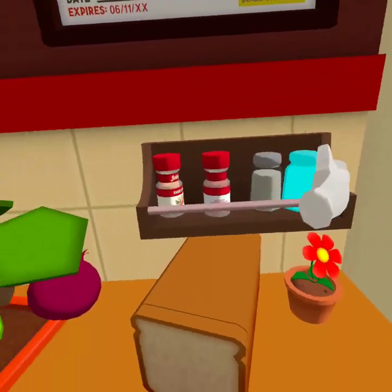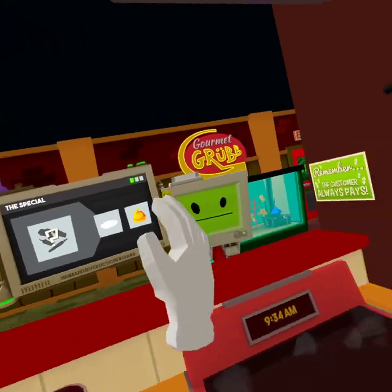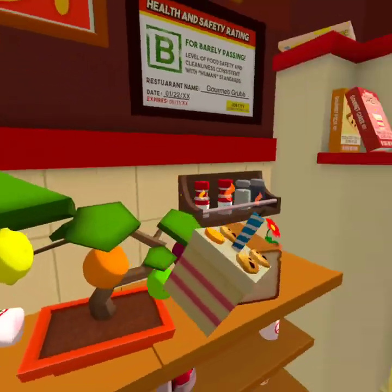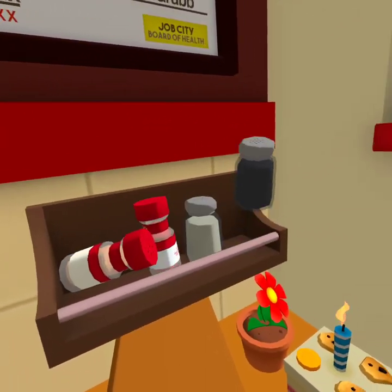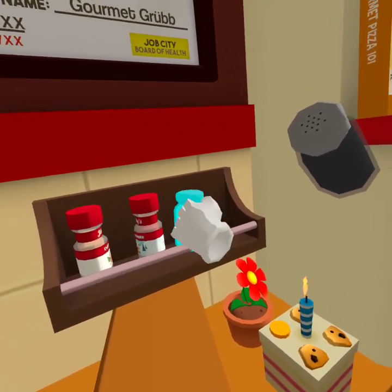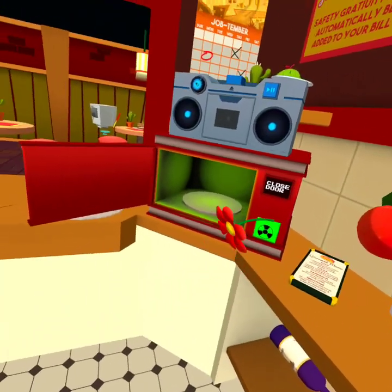Salt, pepper, and we put that in there. Boom, and then we close it. Now we let it cook for 3 seconds, and we open it, and it's the exact same cake. And now what we do, we just sprinkle everything on top, like this. And then we gotta make another one.